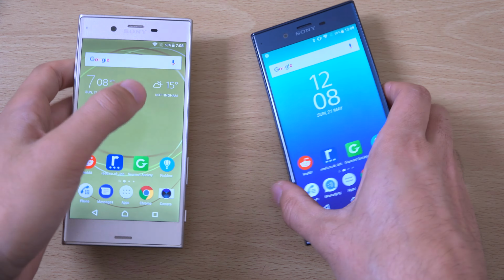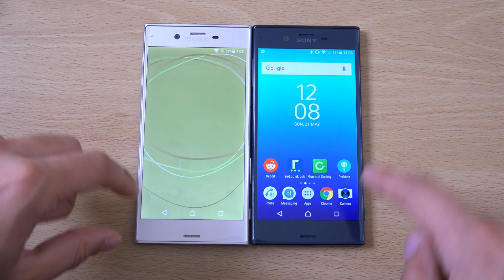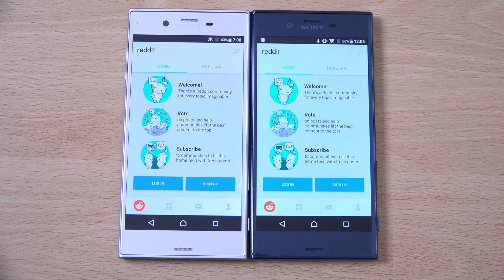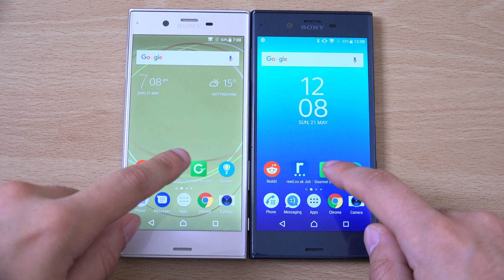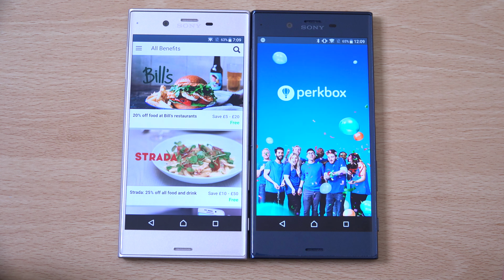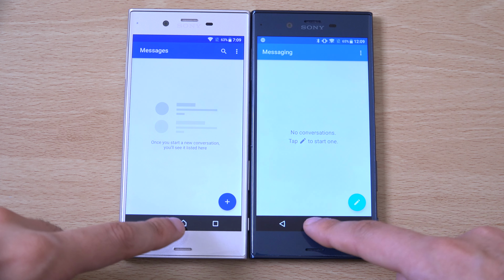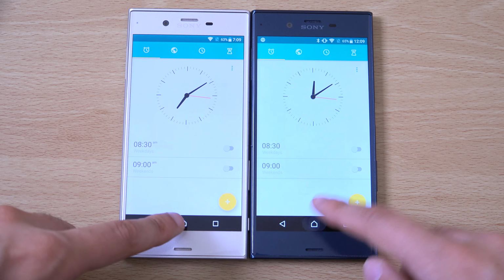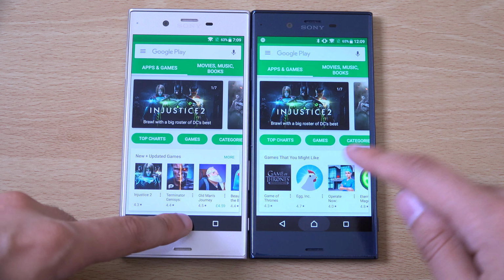So we're going to have a look at the performance here nevertheless. We have updated everything and we'll see if the extra gig of RAM does help in terms of the performance. So let's just zoom in a little bit. You can see the XZs does seem to be a little bit snappier here, generally. Maybe they've done some upgrades underlying it as well, such as the storage, which is obviously very important when it comes to performance. And I've got to say, it definitely feels like the XZs is the snappier device here overall, which is good.